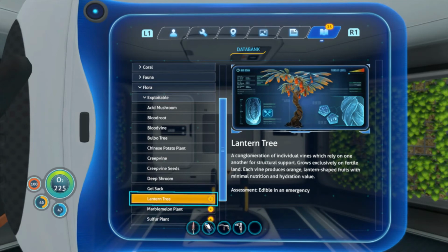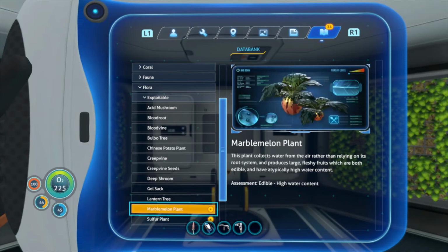Lantern tree. A conglomeration of individual vines which rely on one another for structural support. Grows exclusively on fertile land. Each vine produces orange, lantern-shaped fruits with minimal nutrition and hydration value. Assessment: edible in an emergency. Which, luckily, I'm glad I got rid of it, because that thing was useless.